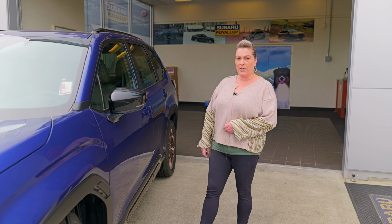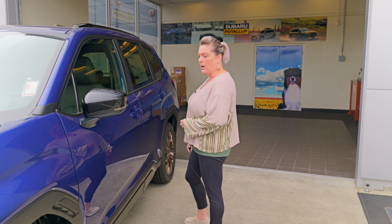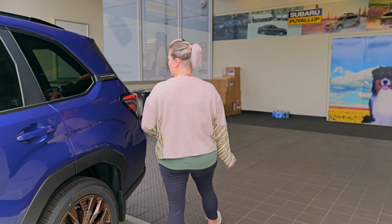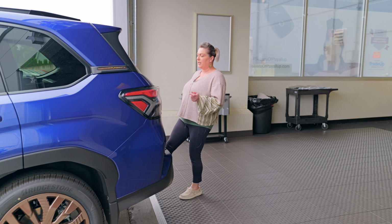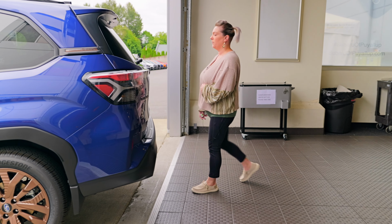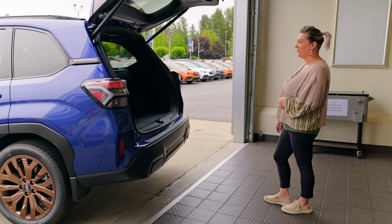One of the features with the new Forester is that you have a hands-free power rear gate, just like the Outback, except this one is where you can kick instead of holding your hand in front of that Subaru symbol. So as long as you have your key on you, you can come to the back of the Forester, kick it, it beeps, and then it pops open for you. Then you can come in and store your items in the back of this lovely big trunk.